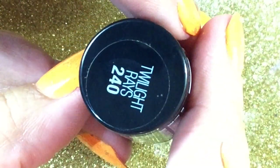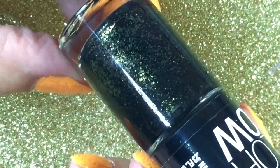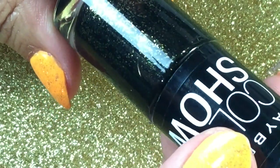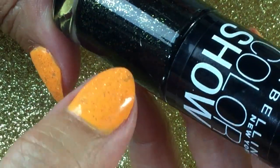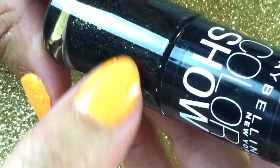Next up is called Twilight Rays. This is sort of like a black with some gold. I'm gonna let this go because I feel like I have some China Glaze polishes similar to this that I know for sure I love. And this one, yeah, I'm gonna let that go.